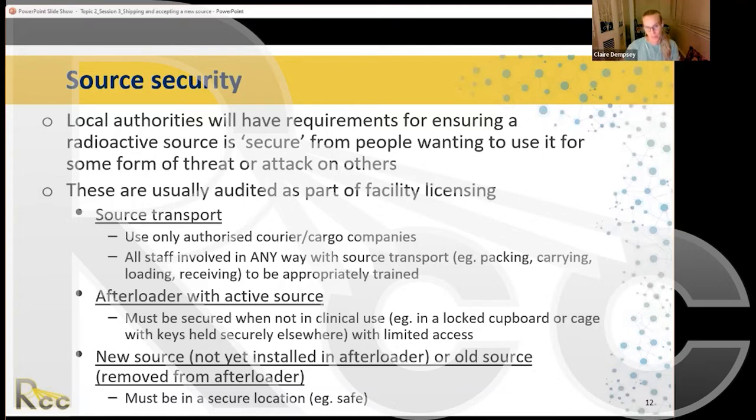So that's really important as part of source security. And you also have to consider when you've got a source in your department that isn't yet installed in your afterloader, or you've got an old source that's just been taken out of the afterloader that hasn't been taken for transport back to the manufacturer yet. So these also must be able to be stored in a secure location.